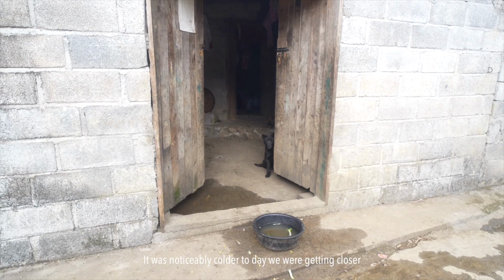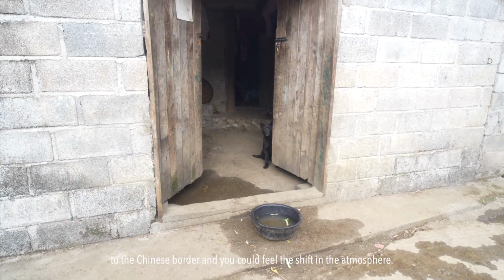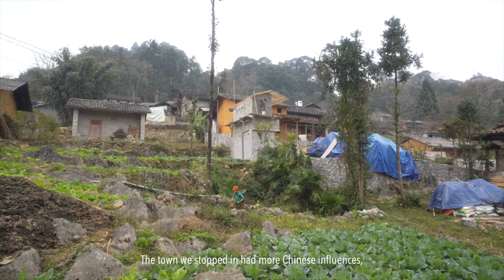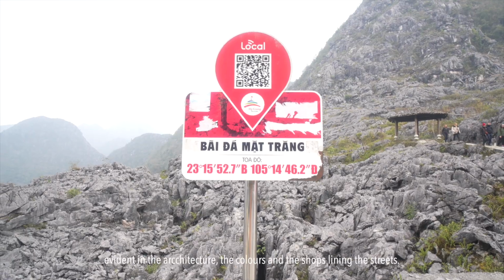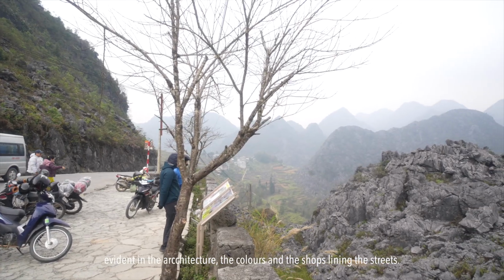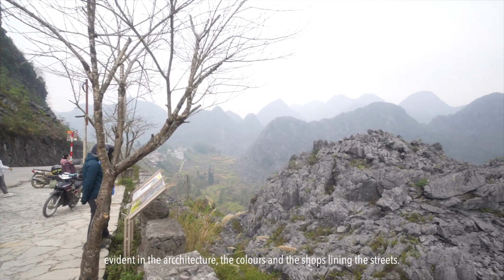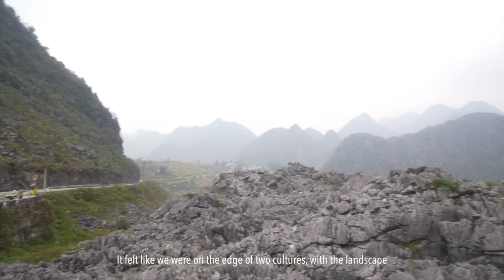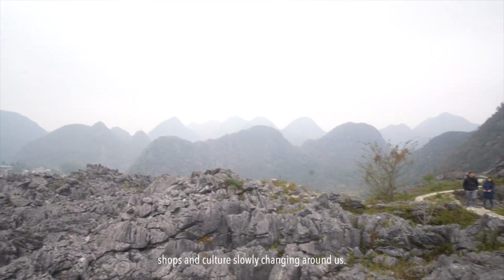It was noticeably colder today. We were getting closer to the Chinese border and you could feel the shift in the atmosphere. The town we stopped in had more Chinese influences, evident in the architecture, the colours and the shops lining the streets. It felt like we were on the edge of two cultures, with the landscape, shops, and culture slowly changing around us.